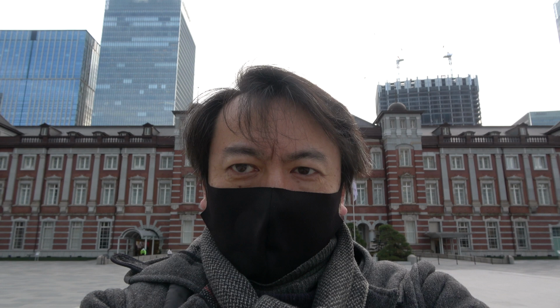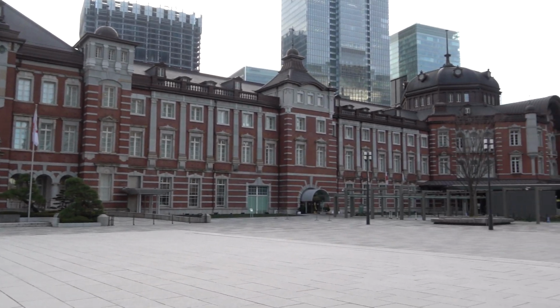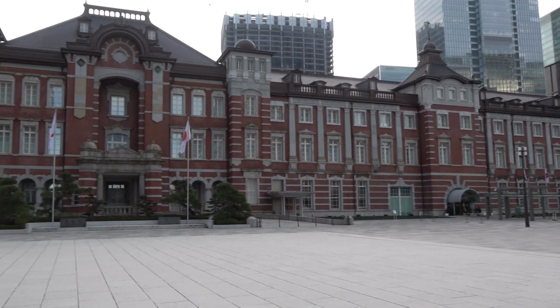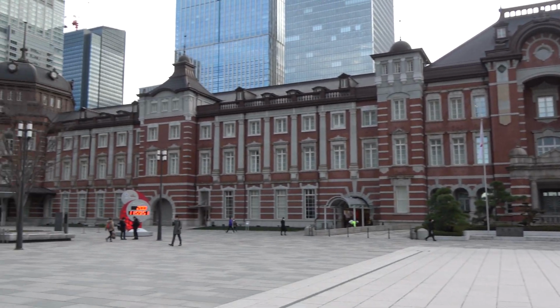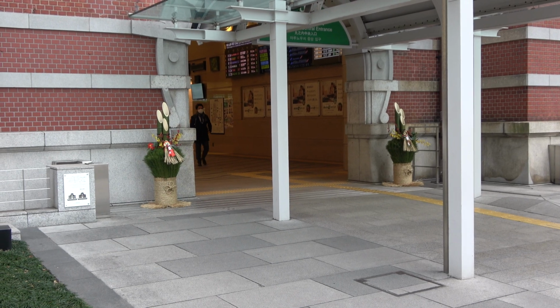Good morning. Today my journey is going to start from Tokyo Station. Our journey begins here. Tokyo Station was built as a model of the Netherlands' Amsterdam station in the 18th century and was remodeled a few years ago. Today's train journey is to show the well-known deep snow train line, the Jyoetsu line, which goes to the boundary of Gunma and Niigata Prefecture.